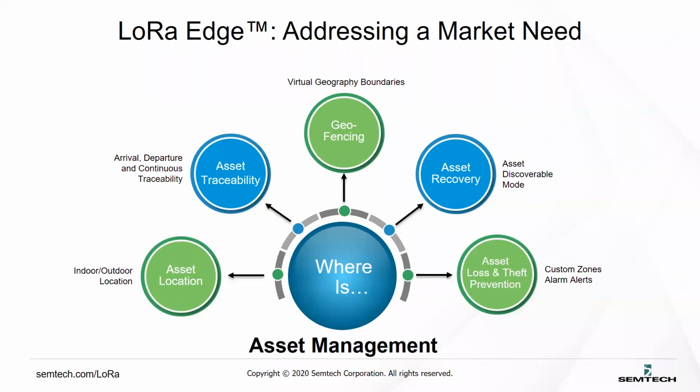Another use case is asset recovery. For example, in a hospital, the personnel needs to identify where the medical equipment is so they can quickly retrieve the equipment for another patient. And finally, asset loss and theft prevention, where typically customers need to know if a specific item has been removed.